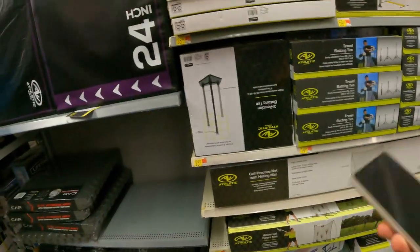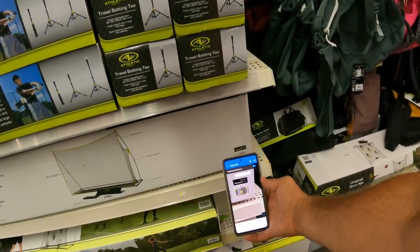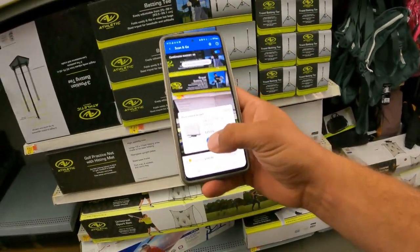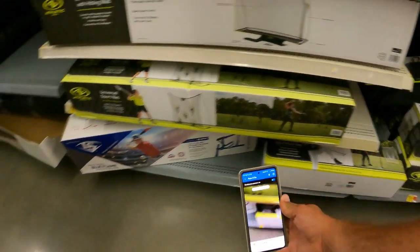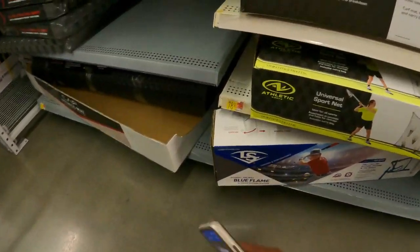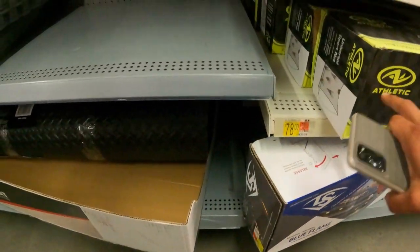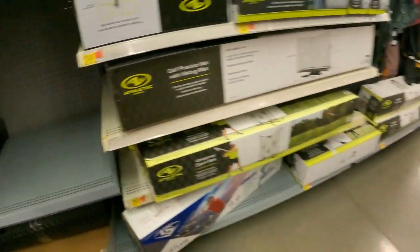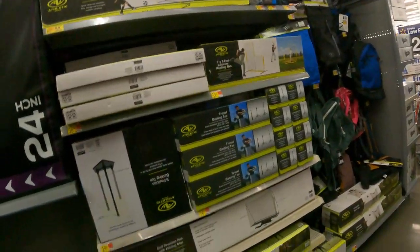There's another golf practice hitting net. It's also $20. See, $20. How much for, this is the other one for $5. All sports net was originally $78, marked down to $5. They got four of them right here. We'll grab four of them. We'll leave the other ones up top.